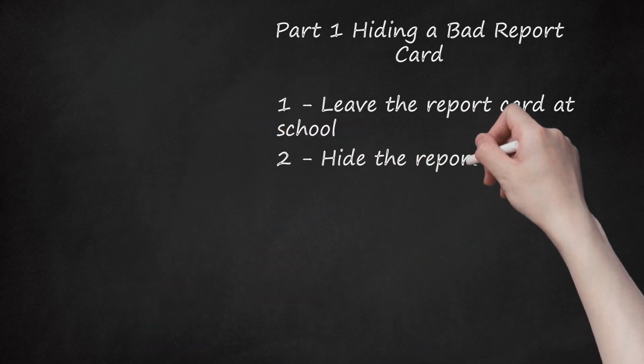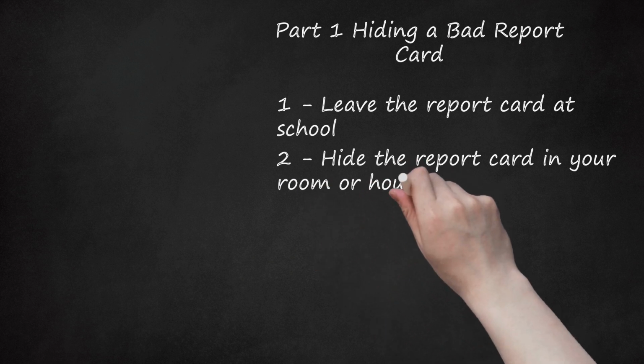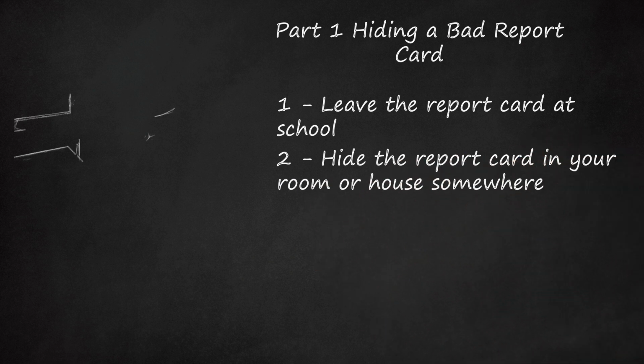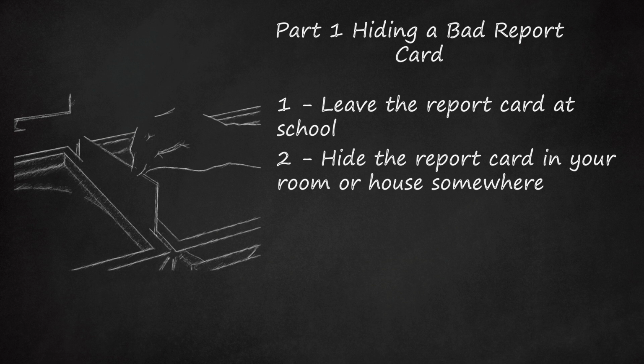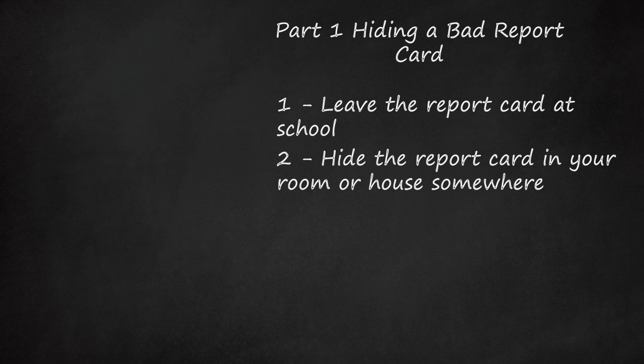2. Hide the report card in your room or house somewhere. If you do bring home your bad report card or a bad grade, don't leave it lying around where your parents will find it. Hide it somewhere, such as a closet, in a book, in a drawer, or in a secret hiding spot.